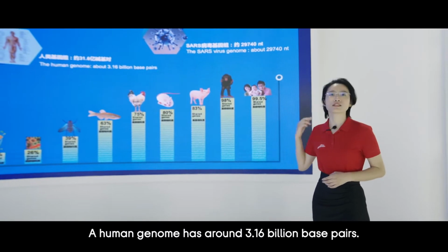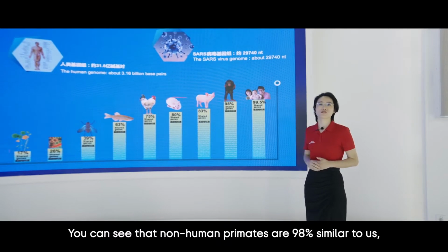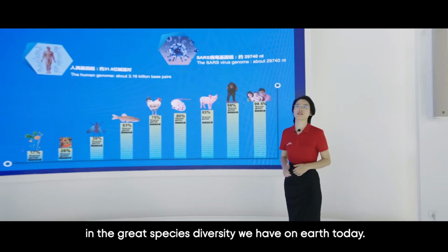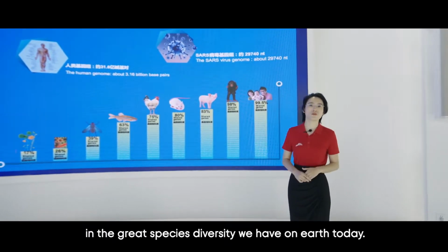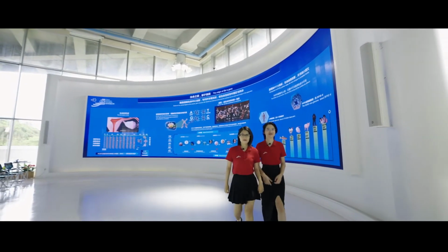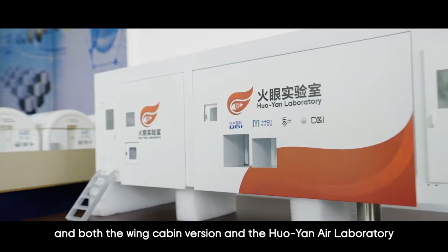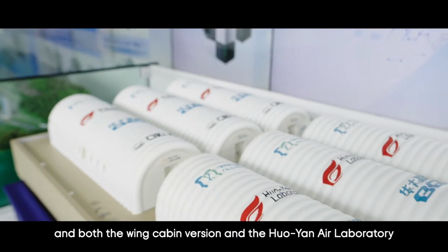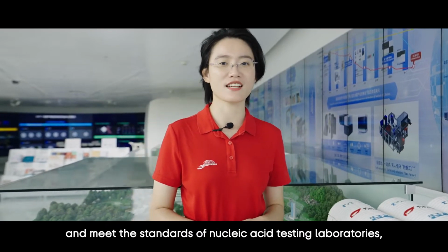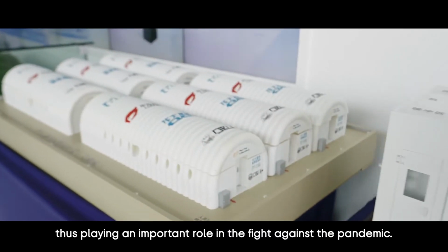A human genome has around 3.16 billion base pairs. You can see that non-human primates are 98% similar to us, and it is these tiny differences that have resulted in the great species diversity we have on Earth today. Let's get inside of the museum to find more surprises. These are the 2 models of the Huoyan laboratory, and both the wing cabin version and the Huoyan air laboratory are convenient to transfer, fast to build, and meet the standards of nucleic acid testing laboratories, thus playing an important role in the fight against the pandemic.